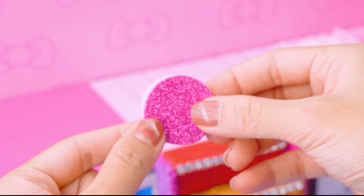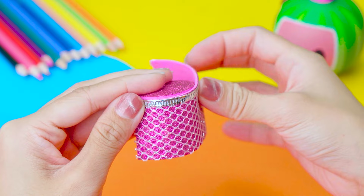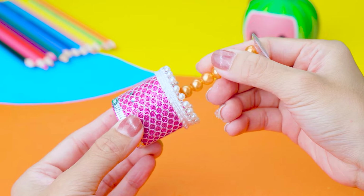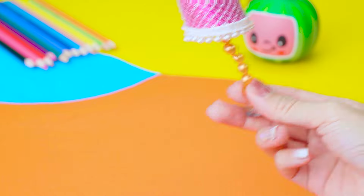Let's make a princess lamp. Yellow pearl to make a standing lamp. It's so beautiful.